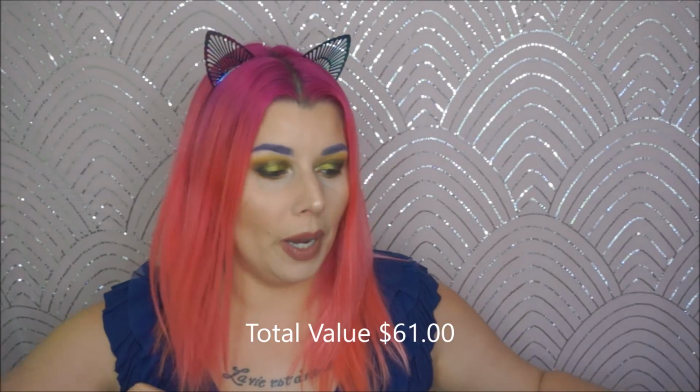All right, the next is a mask kind of set. This is a 3-step hydrating kit, and it's from Skin Planet. It retails for $4.99. It comes with an eye cream, sleeping pack, and a hydrating mask. That was a really good box. I liked pretty much everything in it. So, on with BoxyCharm. This month's theme is Caribbean Queen.